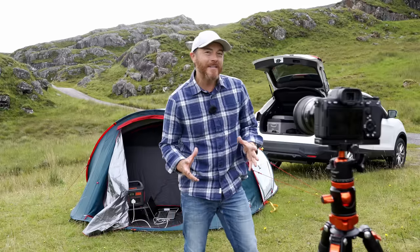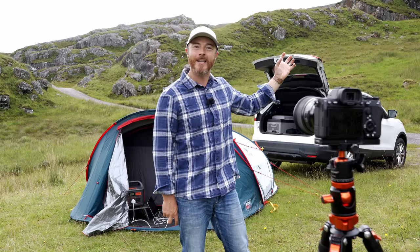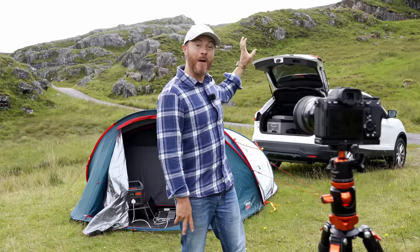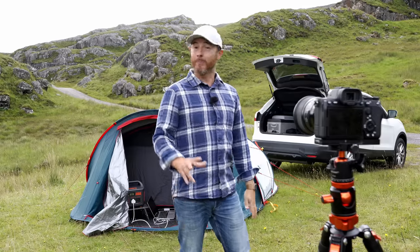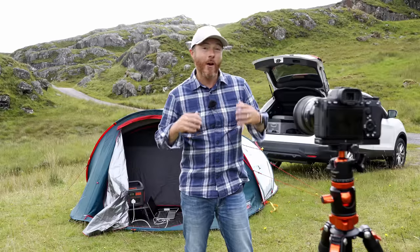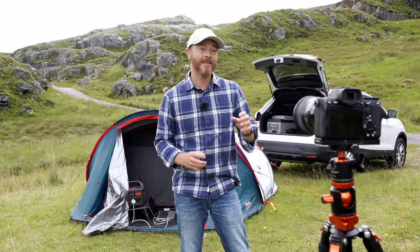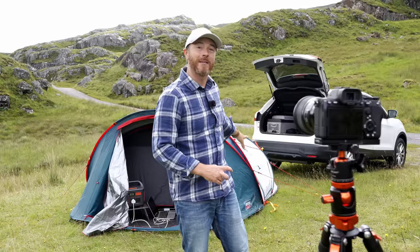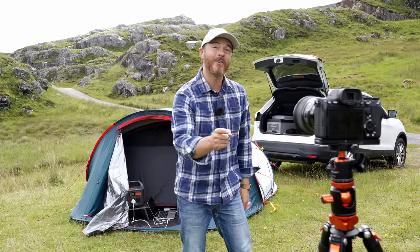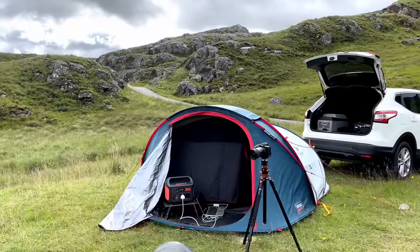Okay, so that's not a bad start to the composition. I've got everything going on. I've got the moody skies and the rugged landscape in the background showing my location. I've got the boot open showing my fridge in the back, which is usually powered by my Jackery, which is in the front of the tent. I've got me on my computer editing my photos. I would say the only thing the image needs now is a camera on a tripod just in the foreground showing that I am a photographer. So I'll put this in the composition and I'll take the image using the camera I'm filming you guys on.